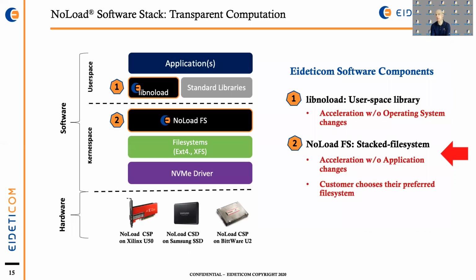We provide a couple of different software solutions, and what I want to do today is talk about the second of those. We do have a user space library, which is a very classic way of connecting an accelerator to an application. But one we've developed recently is built into the kernel. It's a stacked file system called NoLoad file system. It sits between the virtual file system in Linux and the customer's file system, which could be ext4 or XFS or something else, and it connects to our accelerators in whatever form they happen to take.